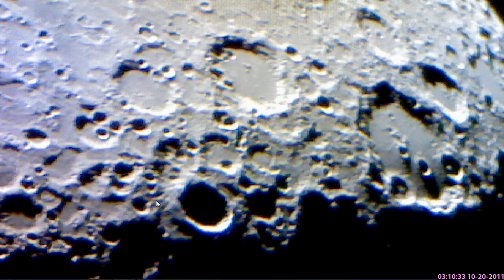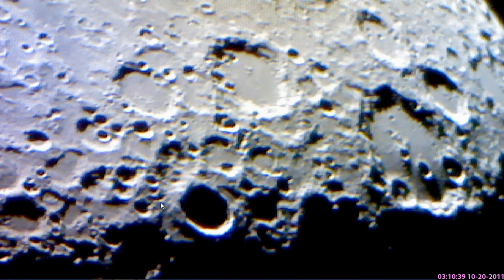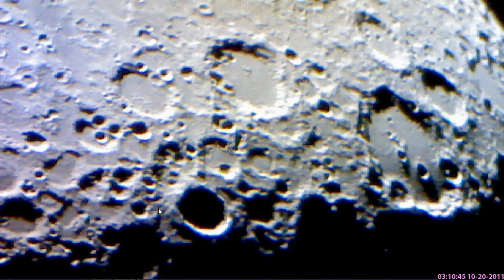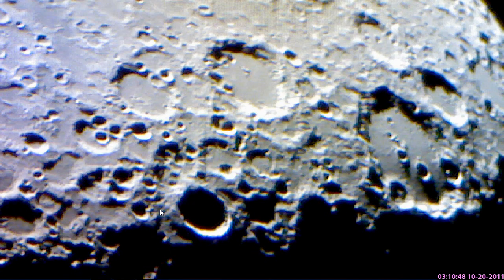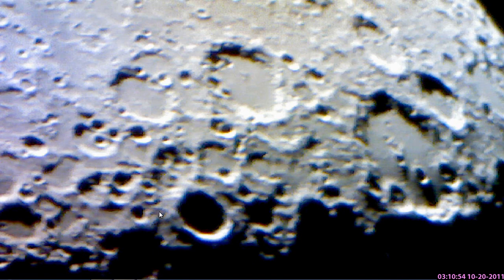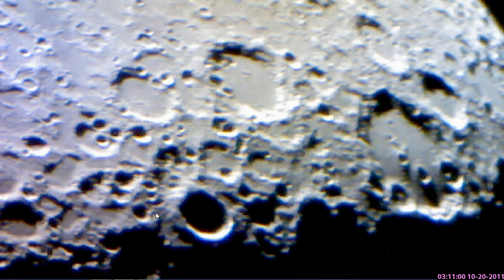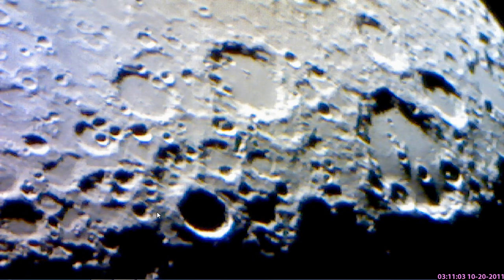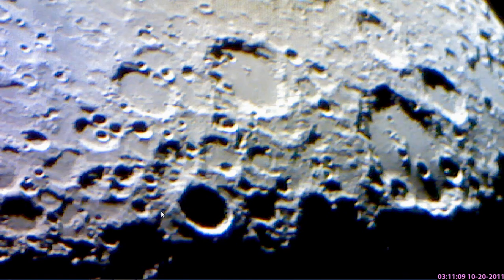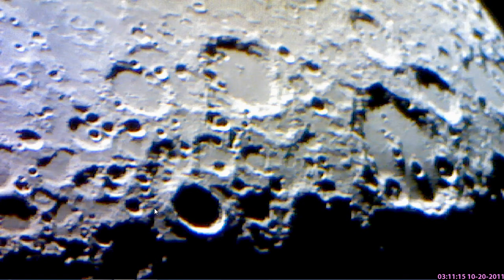Now, what's interesting about Surveyor 7, it was the seventh and the last lunar lander of the American unmanned Surveyor program sent to the surface of the moon. It was launched on January 7th of 1968, and it landed on January 10th of 1968. And it took a total of 21,000 pictures and transmitted them back to Earth.